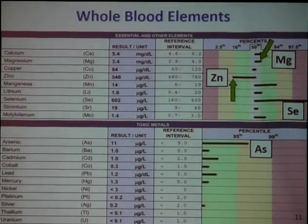Now, I showed you some key obligatory essential element cofactors, and the question is, how do we assess those? How do we assess the status in the patients? I had an opportunity, I had a clinician who only did hair testing, and every year the patient would come in for an annual checkup and they would do a hair test, not being my first choice.